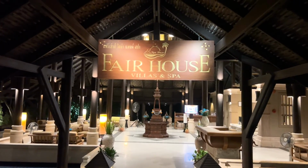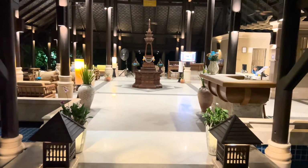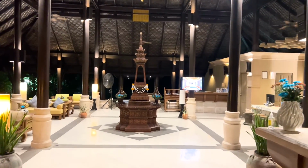I am Interesting Asia Editor-in-Chief Shane Hollis, and for this edition of Interesting Asia Stays, we are at House Villas and Spa along the northern coast of Koh Samui. This is a boutique hotel that offers, as it says in the name, villa stays.